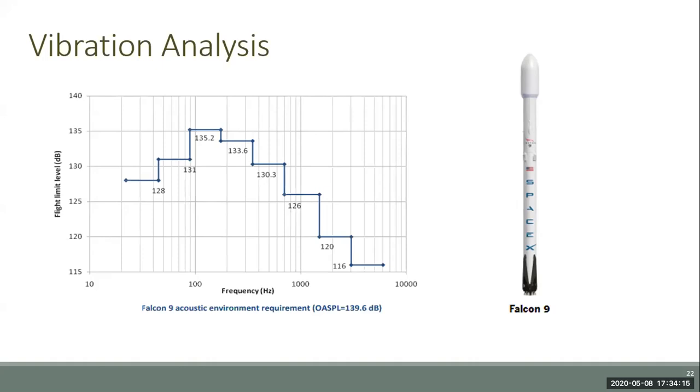In order for us to determine this information, a rocket must be chosen. Using the data sheet on the Falcon 9 by SpaceX, its highest vibrational frequency is about 6,500 hertz, which we can see on the graph.